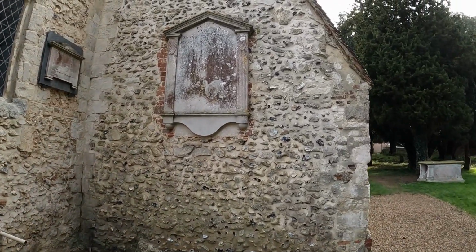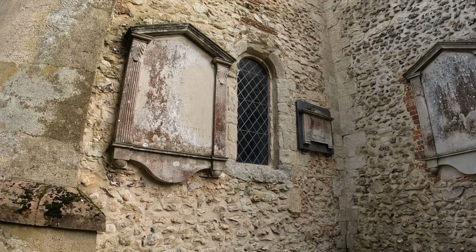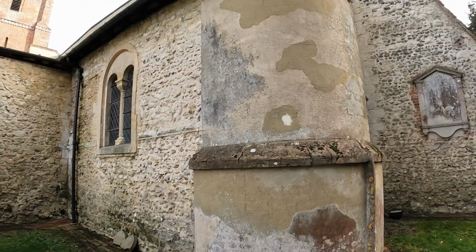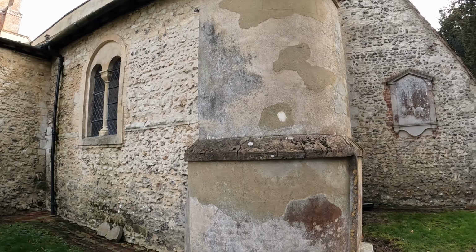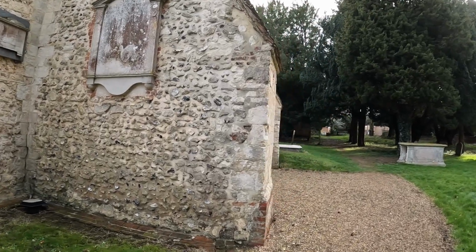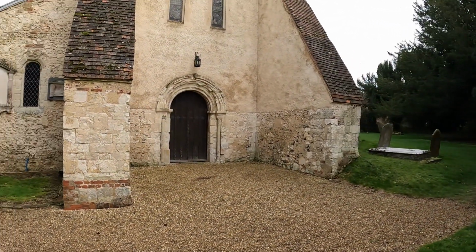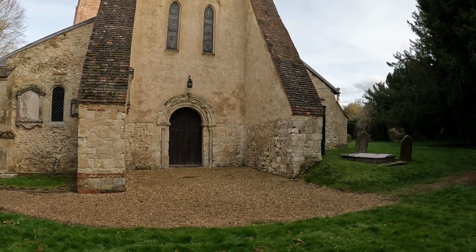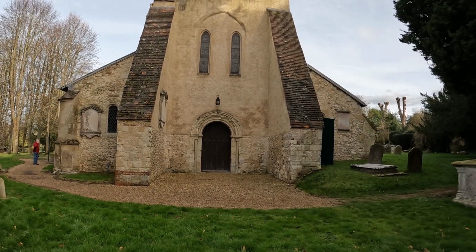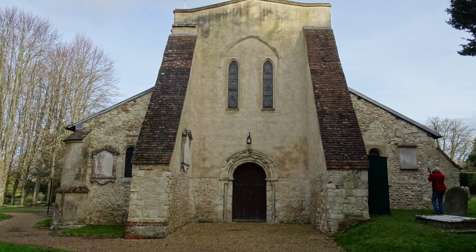And as we go round, we've got these different plaques on the walls, and on this corner here, the corner is semicircular almost, and look at the extension, a little bit of an extension on the side of the main church. Let me just try and back away a little bit to try and bring you the church in as much as I can. And we're at the west end of the church now, and we've got a doorway there, and again 2 huge buttresses on this west end.